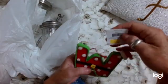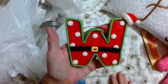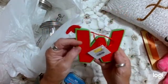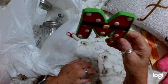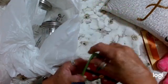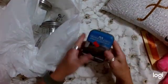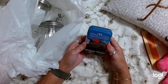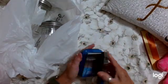This W, my great-granddaughter is a W, so I thought this will be fun to hang on my Christmas tree. Or I can turn it upside down and make it an M. Right? Either way, if I wanted Merry Christmas or McBay, which is my last name. Isn't that cute?